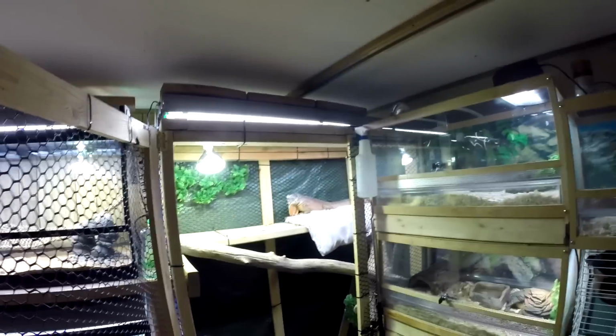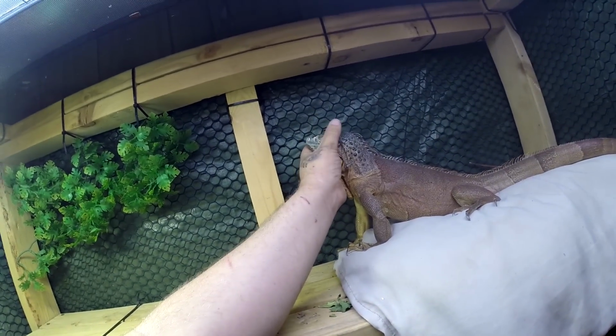And I'll show you the light setup I got for my iguana real quick. I have a lot of people give me crap because her tank is open, and they're like, oh, it doesn't hold humidity. She has no problem shedding. Do you, babe girl? Oh, she has no problem shedding.